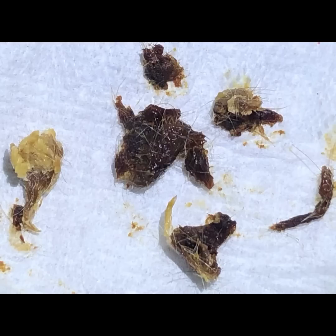So that ear was clear. That's all the debris, wax, dead skin. You can see different shades. The darker the wax and skin is, the longer it's been in the ear.